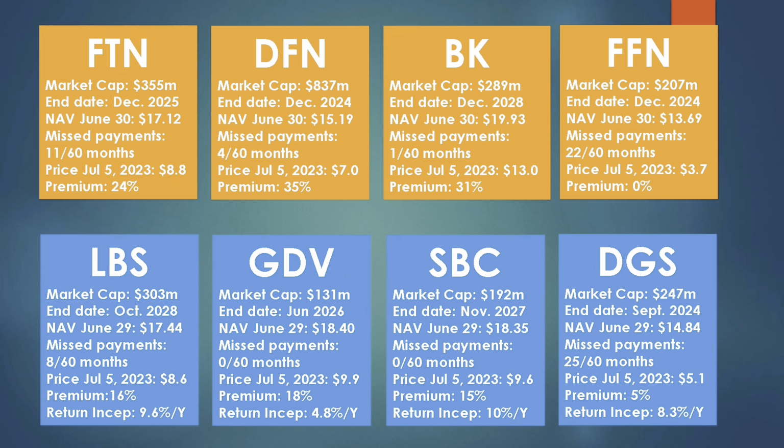FFN is a North American financial fund. Market cap $207 million. End date December 2024. Uncertainty there. We don't know if they're going to extend it or they will end the fund. NAV is below 15. So at the moment, no dividends are being paid to the Class A shareholders. This is a negative point.